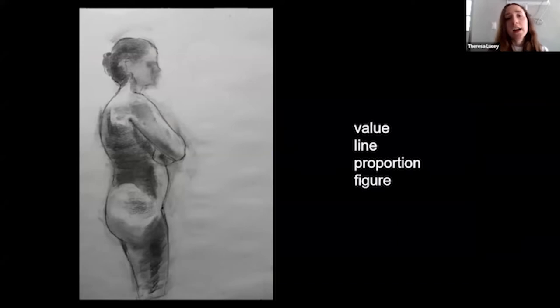Gestures as well. Gestures are a little difficult to include into the portfolio review because maybe only one out of every 10 gestures you do is going to be any good because they're so quick. But if you do have one, maybe a longer pose, an 8 minute, 10 minute gesture that you got to carve into a little bit more, that would be a good example of a figurative element to include into your portfolio.